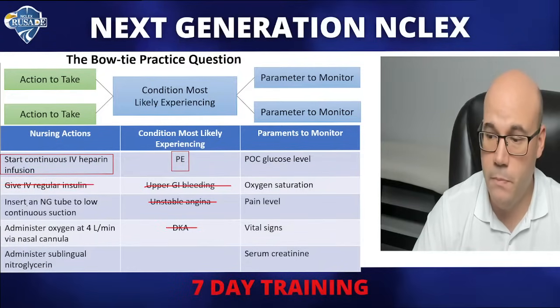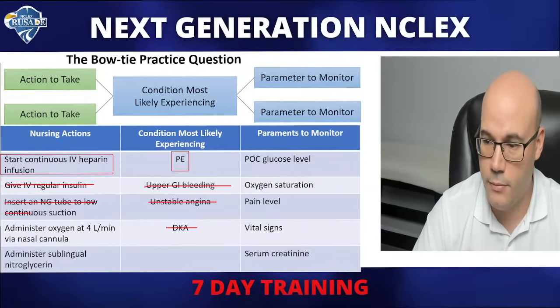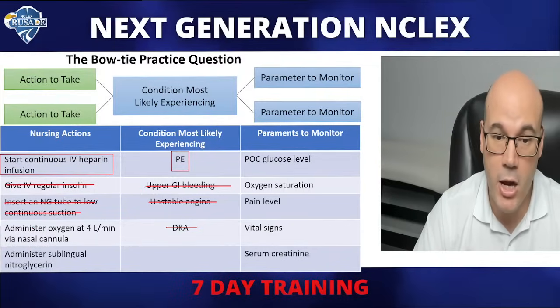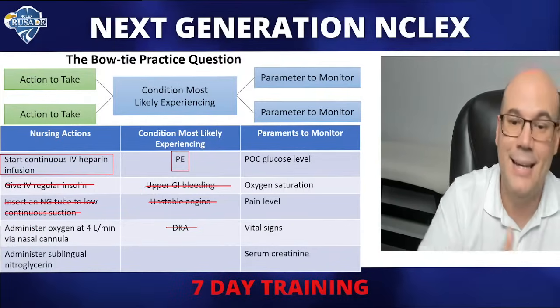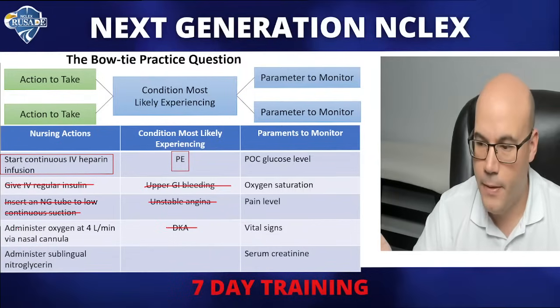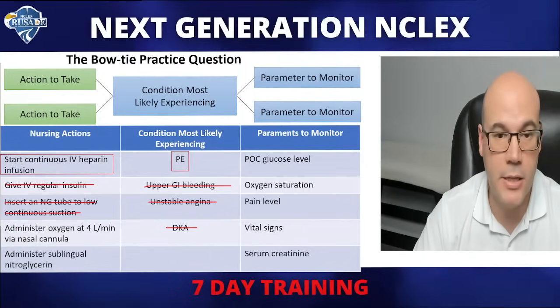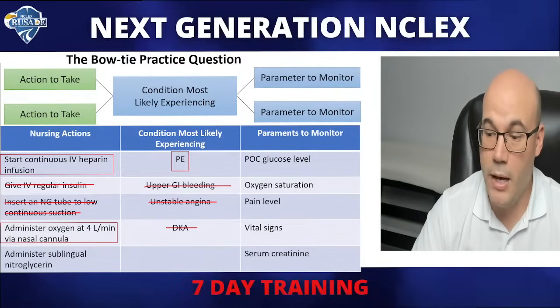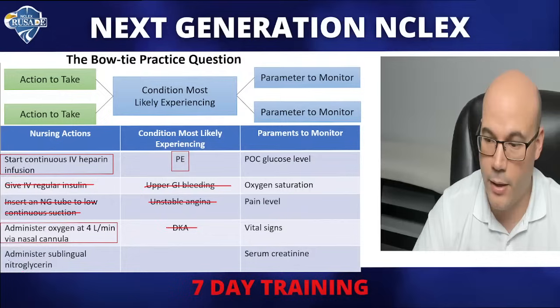Inserting an NG tube, that doesn't make sense for PE, so I'm going to take that one out. Administer oxygen at 4 liters via nasal cannula. Well, that makes sense. Remember that the patient came to the ER with chest pain and dyspnea. So administering oxygen makes sense. And administering sublingual nitroglycerin, that doesn't make sense for PE, so I'm going to take that one out.